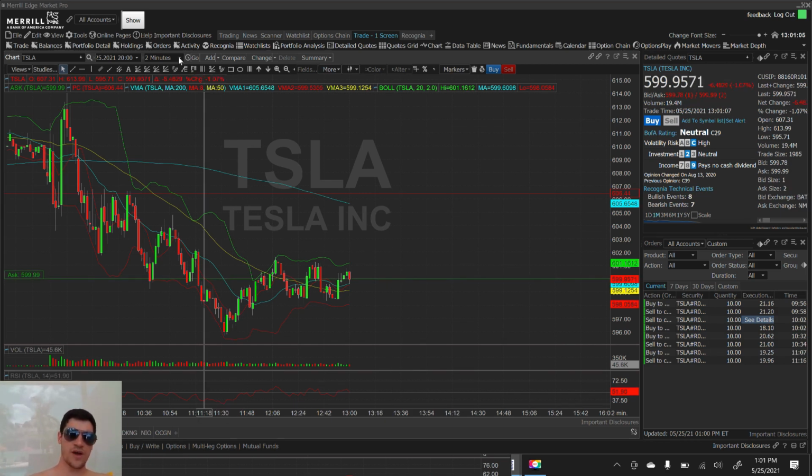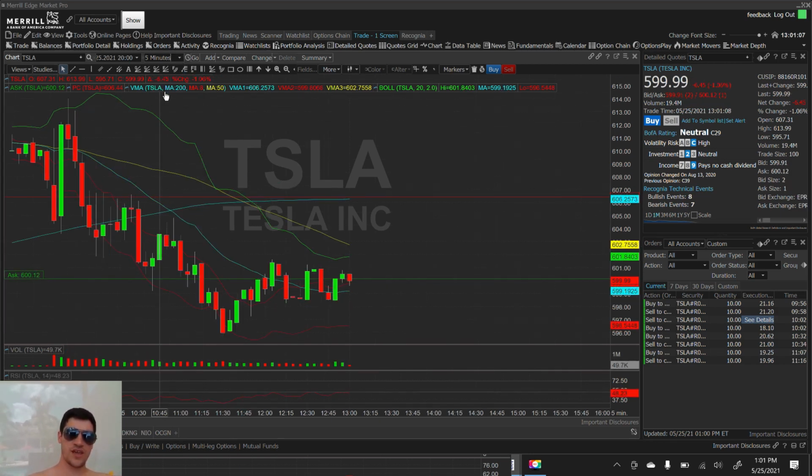So really, I was trading on the 2-minute time frame, and of course I always monitor on the 5-minute just to see where the overall trend is going. Tesla today, the reason why I was short bias is because the 8 MA and the 20 here crossed below the 200, so that's why for me I was not interested in going long Tesla. I was actually interested in shorting Tesla, which I was right on the dot.